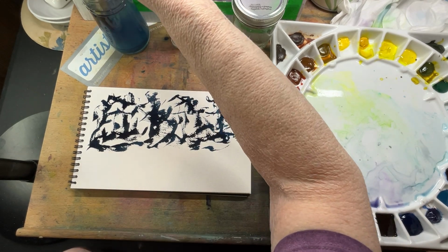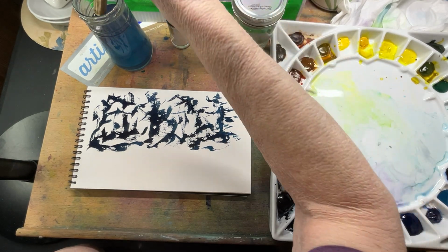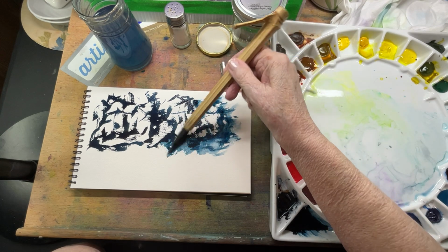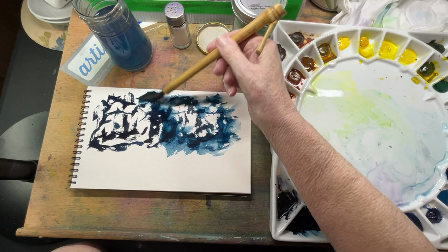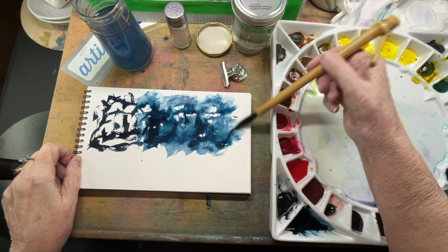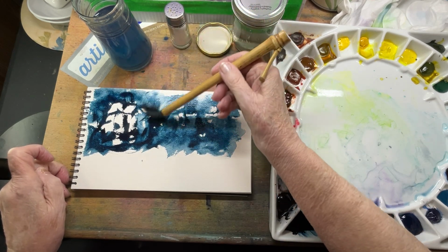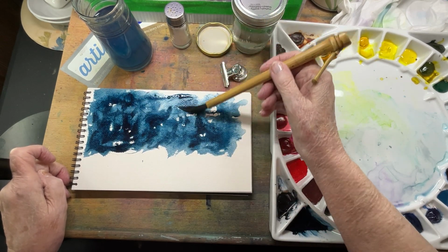Okay, rinsing my brush, and you can see colors coming out there. Now I'm going to come back over it. This is not any particular magic technique or anything. I'm just playing. And this to me is quite relaxing. And this is what I needed to do today after my holidays of not being in my studio and just being busy with other things. Today was the day for me to come and just play back here.